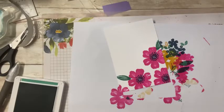Who doesn't love new goodies? I know, so much. I had to control myself. I got a few little gifts.